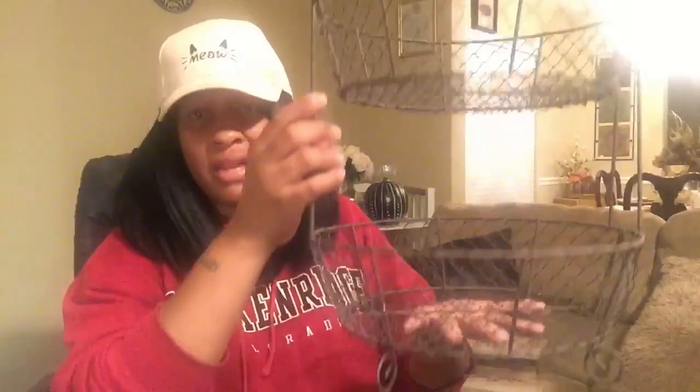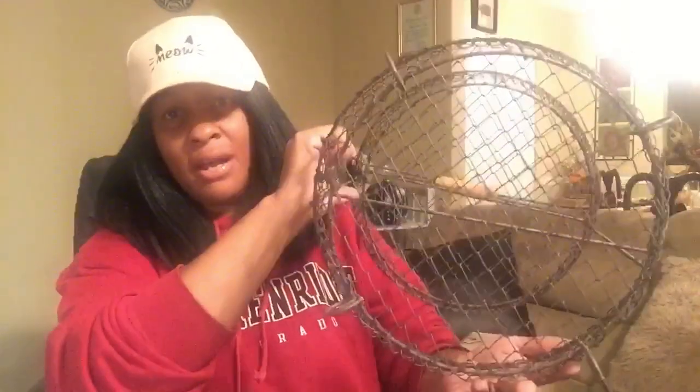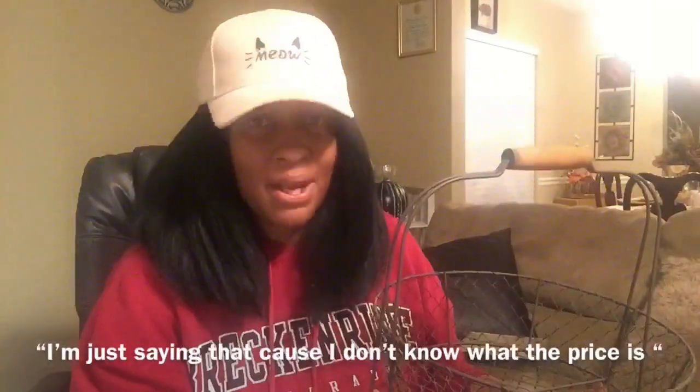But anyway, I got it for $1. $1, you guys. So, yeah, definitely a great deal. I got it for $1 only because the lady could not find the price written on here at the time, and neither could I. So when she said $1 and she leaned over and said, I'm just saying that because I don't know what the price is, I was like, okay, thank you, $1, I'll take it, thank you very much. I was so happy.